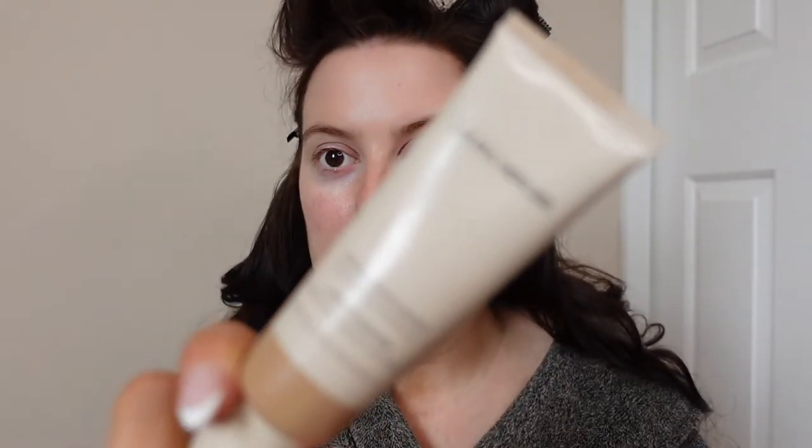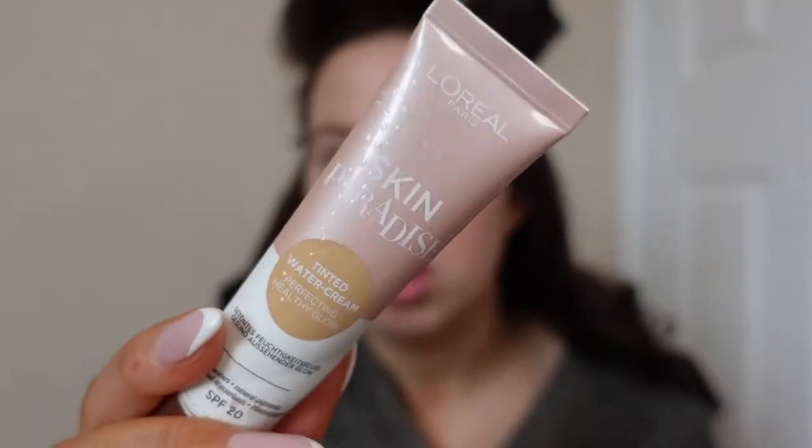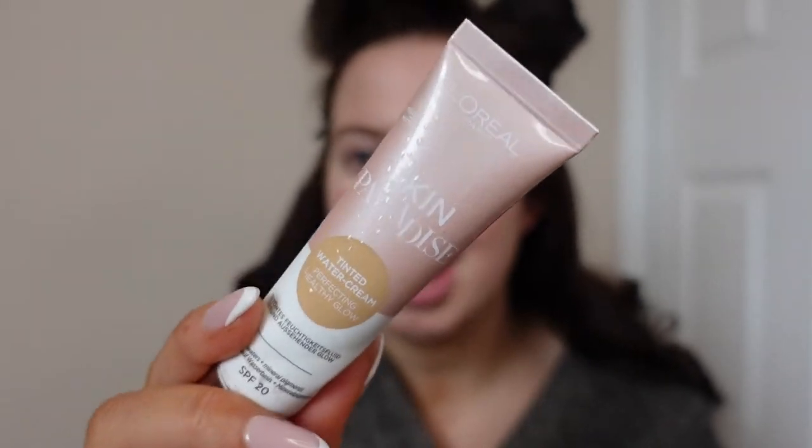I've tried the Laura Mercier one, and that for me, it didn't cover my face very well. And I know you can build these things up, but the consistency for me just wasn't very nice. I've tried also this more affordable L'Oreal one as well, which again just didn't do it for me in the way that the NARS one does.